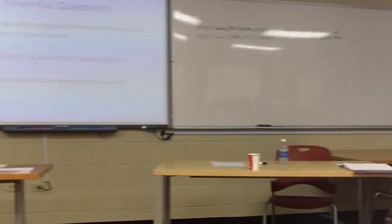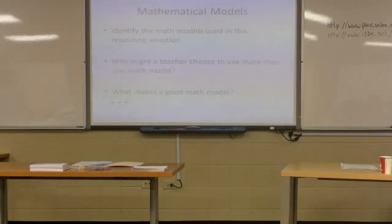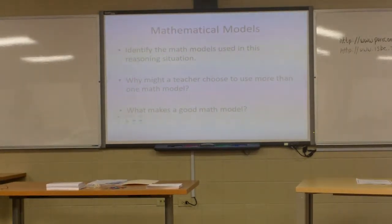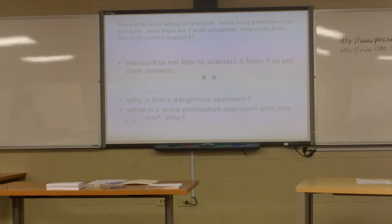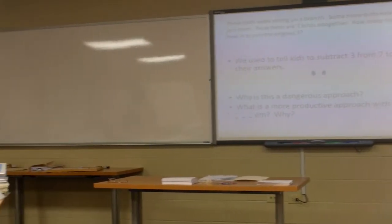Absolutely precise. We want kids to develop precise meaning. So we can go on. I think we're jumping into our next one. And if you'll indulge me a little bit, this is not the activity we're going to do. This is a first grade activity.